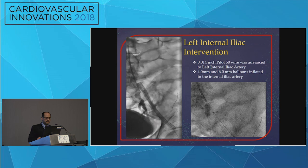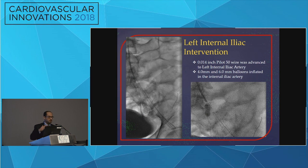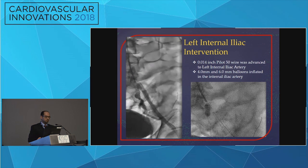Things went well after that, but on angio, I wasn't happy with the internal iliac, and for such a young individual, I didn't want to leave it that way. So I exchanged the diagnostic catheter from the radial artery out for a long multi-purpose guide. I advanced a Pilot 50 wire into the left internal iliac, used a 4.0 coronary balloon and a 6.0 Viatrac, inflated them across the ostium of the internal iliac. Then I did simultaneous kissing balloon from below and above, and there was dissection. Before I did that, there was some dissection right proximal to that Viabahn.